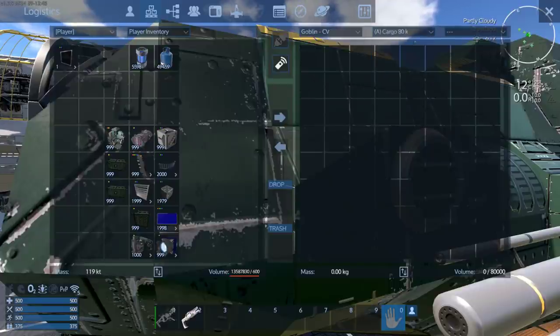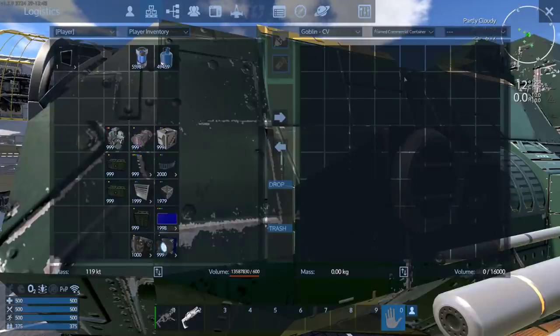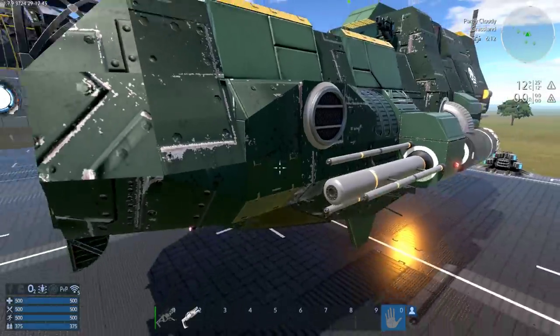Wait, let's look at the right CV. Okay, so cargo 80k, and then another one at 48k, and ammo at 16k, and then other than that you got a 16k box and your fridge. So right to the point. Very nice.